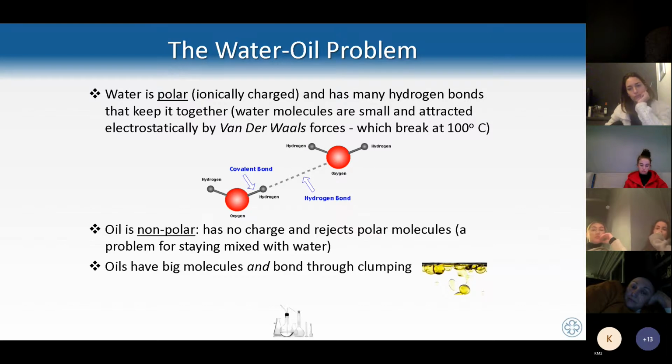On the other end, oils are nonpolar. Oils basically are substances that contain no charges. Remember that polar means it is related to polarity, so you have to have positive or negative charges, right? So in this case, oils do not have charges, and that's why they are pretty much rejected by the water, and at the same time, they do reject water themselves. So they don't stay mixed very easily. What oils do is bond through clumping, but that is easy to break if you put something in between, which, of course, in this case, would be an emulsifier.